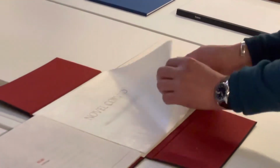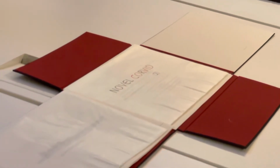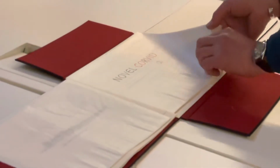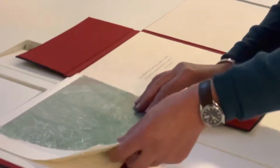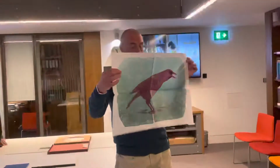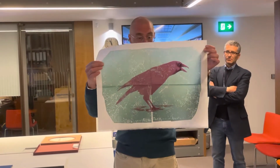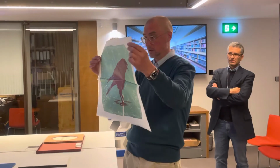And he's playing with the idea of COVID. And I won't go through the whole thing, but the quality of the letterpress, I mean, all hand printed, and the use of colour is exquisite. And then you've got this, this is a life-size woodcut, so one block of wood to print this crow.